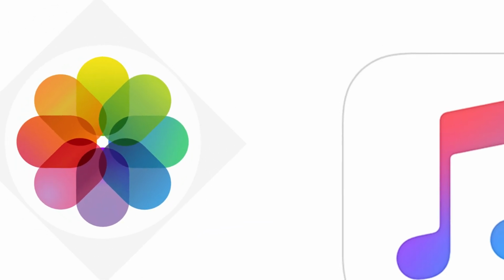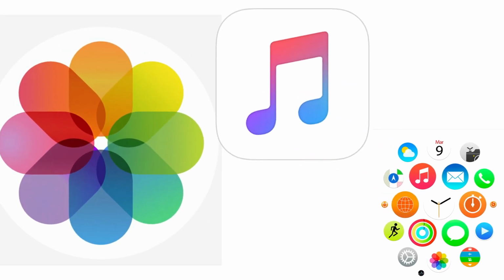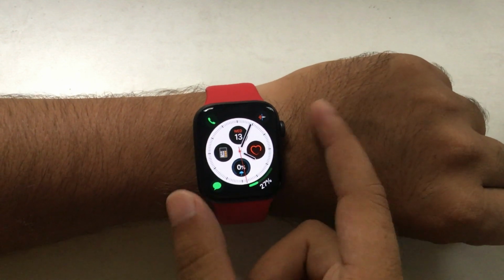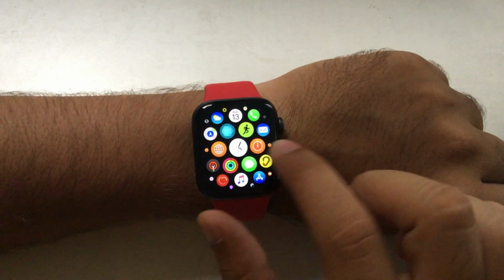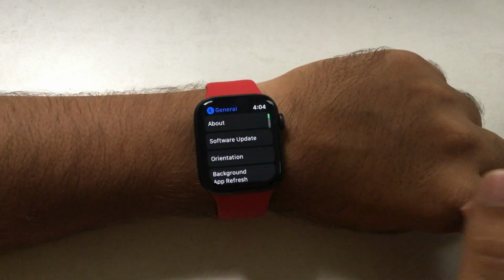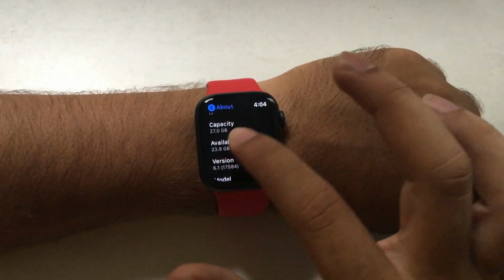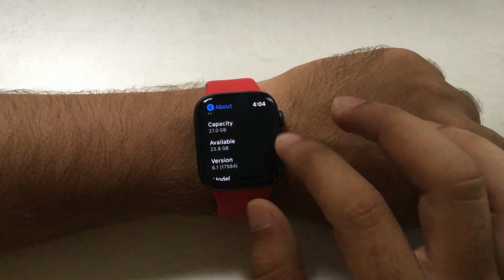Number 15 trick is to check available storage on Apple Watch Series 5, which is double the previous model. Also, we can save photos and songs to the watch. So, anytime we can look at the available free space on Apple Watch. Press the digital crown button and tap on the Settings app. Next tap on General and About. Scroll using the digital crown button and see the available space on your Apple Watch. Here my watch has 24 gigabytes of free space.